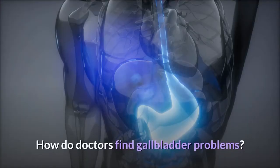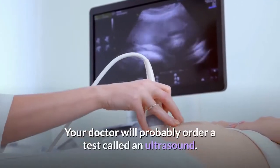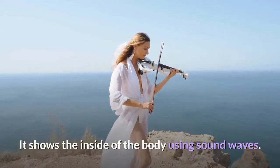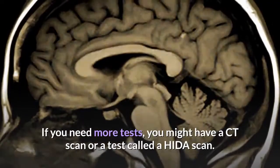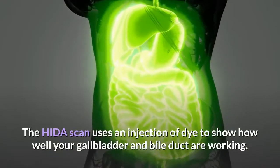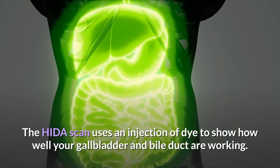How do doctors find gallbladder problems? Your doctor will probably order a test called an ultrasound. It shows the inside of the body using sound waves. You are awake during the test, and it does not hurt. If you need more tests, you might have a CT scan or a test called a HIDA scan. The HIDA scan uses an injection of dye to show how well your gallbladder and bile duct are working.